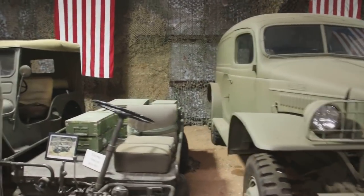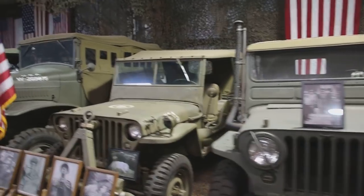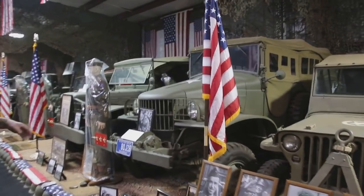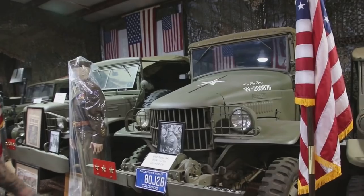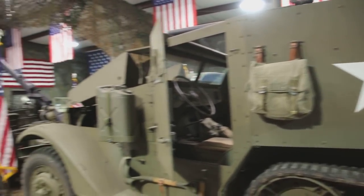Okay, over here we got the M38, GPW, Ford. These are command cars, very, very rare. 1941 to 42, they made the half ton. 1943 to 45, they made the three-quarter. Over here, this is my M3 half-track. I have seven half-tracks right now, fully equipped.